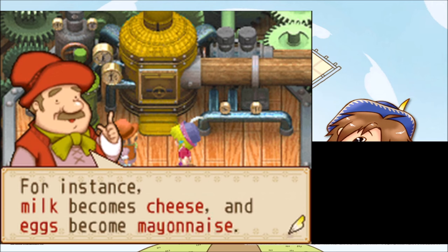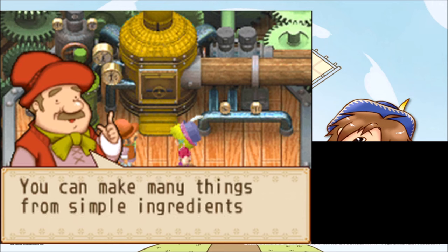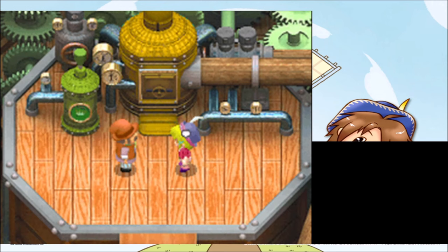Although, do you really ferment eggs to make mayonnaise? Don't you just mix it? Splitting hairs here. You can make many things from simple ingredients.